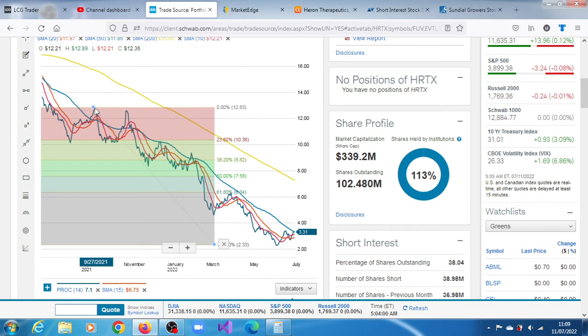But we have also been able to plot this Fibonacci grid using the peak of the last 52 weeks. That's not exactly the peak. The peak is somewhere here, around 13.13, but in any case we use 12.83. We were able to determine a few resistances, and they are also targets. So if it clears our computation of 5.22, the next targets will be 6.34, 7.58, 8.82, 10.36.